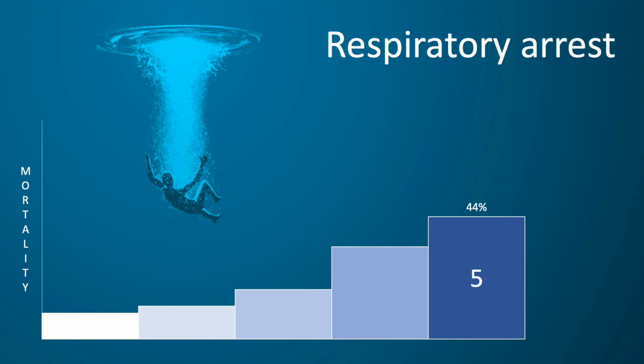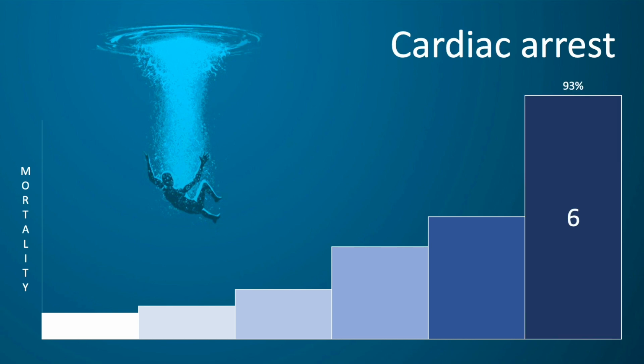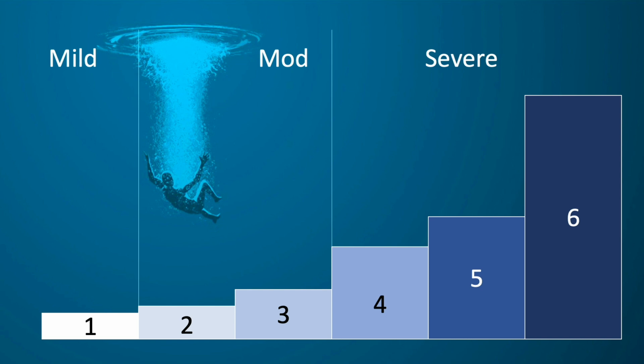Respiratory arrest, mortality 44%. You may be surprised that in a lot of studies we look at, when someone comes out in full cardiac arrest from a drowning, mortality is very high, especially if they make it to the hospital and are still in cardiac arrest. It's a very dismal outcome. They may survive, but with a dismal neurologic injury. So you can kind of divide these classifications into mild, moderate, and severe.